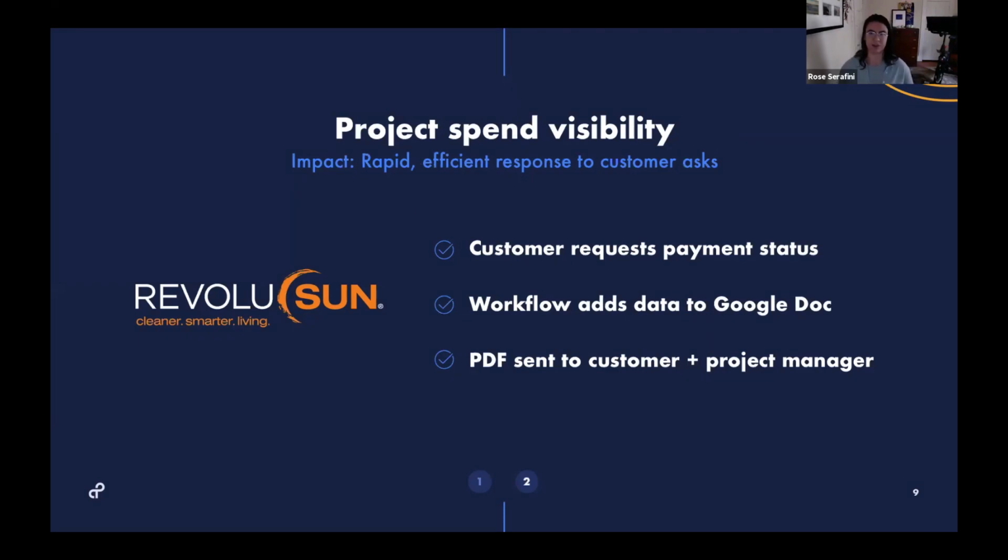Then we do have another workflow that we built out for Revolusun as well. Another time saver here. This one is project spend visibility. So sales reps are often asked by their customers for an invoice containing what they've paid for their solar project thus far, especially now in these times when everyone is extremely cost and spend sensitive.